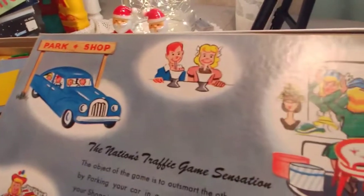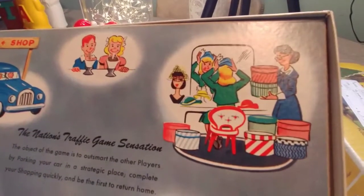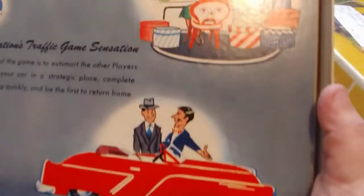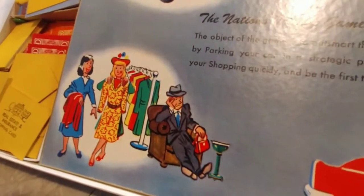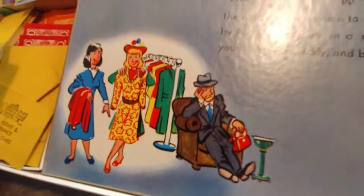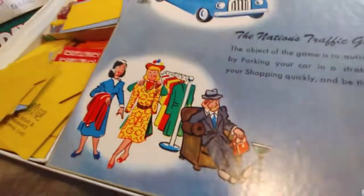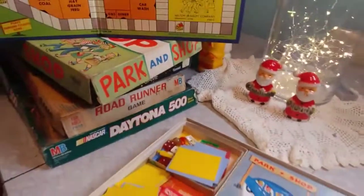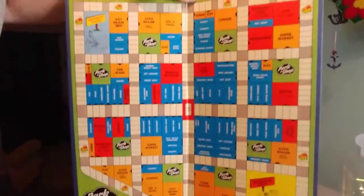But just look at the graphics on this. I mean, the ladies at a hat store with the hat boxes. Honey, that looks like you when we go shopping. What? You sitting in a chair. I don't wear a suit. If I'm wearing a suit, somebody died. I mean, you look bored.